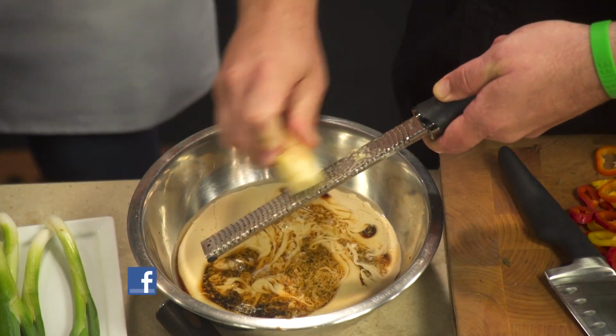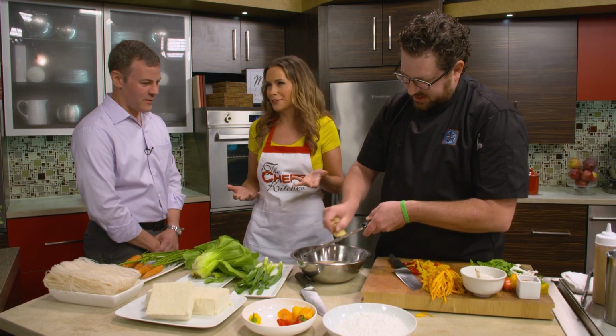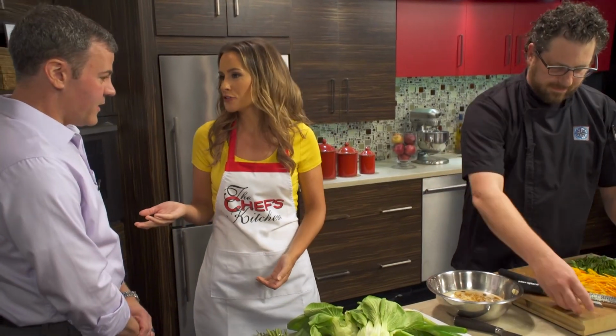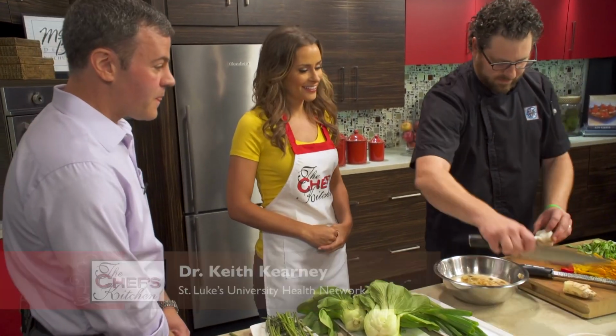So we're just grating a couple tablespoons of fresh ginger into here. Oh, it's so fragrant. Can you smell that ginger already? There's nothing quite like fresh ingredients. Now, ginger's said to settle the stomach. Can you confirm or deny this as a gastroenterologist? It actually does work well for patients that are willing to try it. Nice. Absolutely.